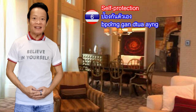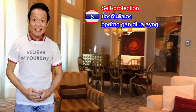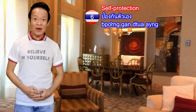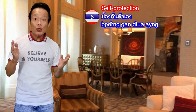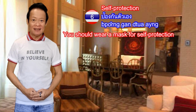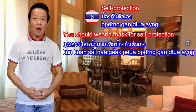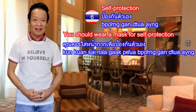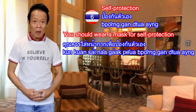6. Self protection ป้องกันตัวเอง. For example, one common phrase you will hear very often during this pandemic is "you should wear a mask for self protection": คุณควรใส่หน้ากากเพื่อป้องกันตัวเอง.